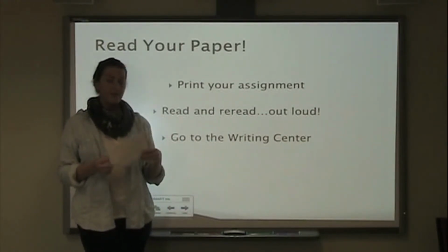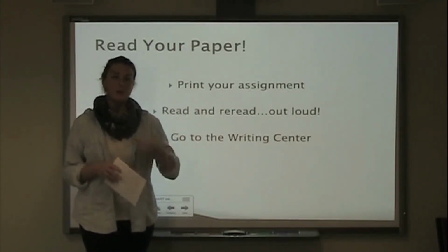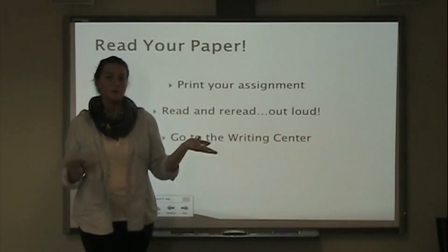And also keep in mind that the Writing Center will help with any assignment, any student. It's not just freshmen. You can continually come here up until you're a graduate student.